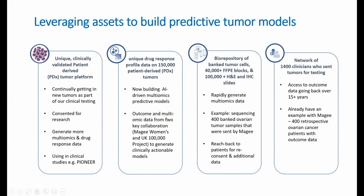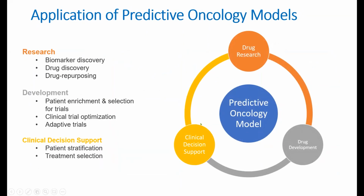And then, of course, we have the AI-driven, we're also part of McGee's Women Health and the UK 100,000 project, which is a stellar project. We're one of the few companies, it's mostly institutions that are involved in this. As I said, we've got the biorepository, 40,000, this is all the paraffin blocks, but there's also 100,000 slides as well as tissues that are preserved. And then, of course, the network of 1,400 clinicians, 15 years, and we're doing now a 400 retrospective in ovarian patient tumor outcomes.